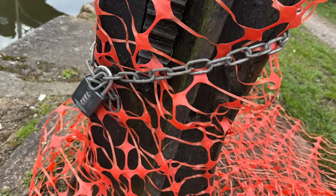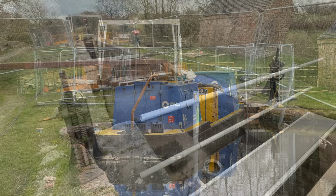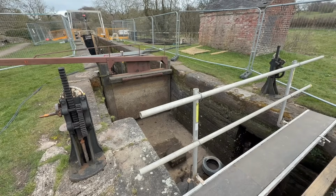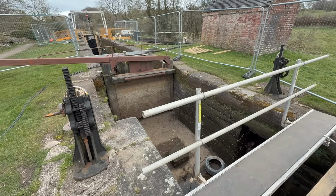And while we settled into our new surroundings, Pete went to explore the lock closure. Well, there's something you don't see very often. That is the entrance to the lock, and the lock floor are completely dry and drained.